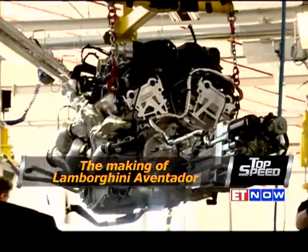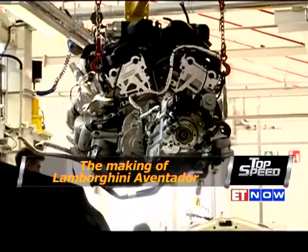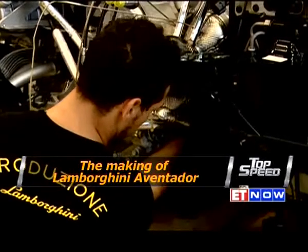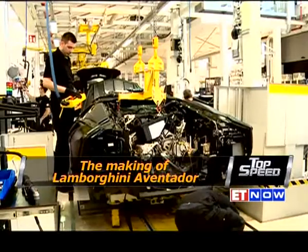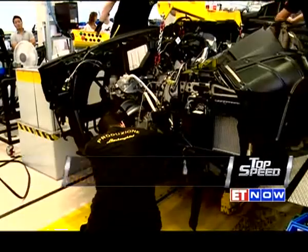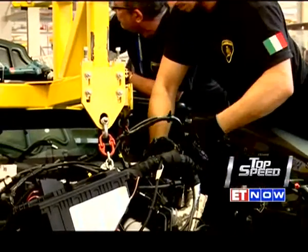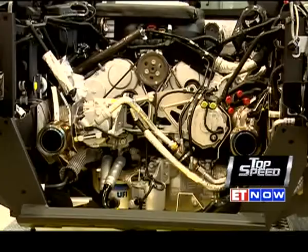The heart of the matter here is of course the massive V12 that is strapped to the back of the car. The Aventador is a mid-engine and the engine bay alone takes half of the cabin space, as the big engine is mounted longitudinally. Lamborghini produces its own gearbox as well, which goes into the car along with this engine.